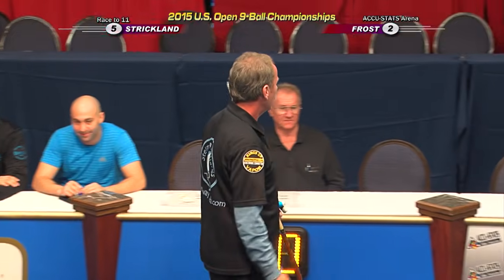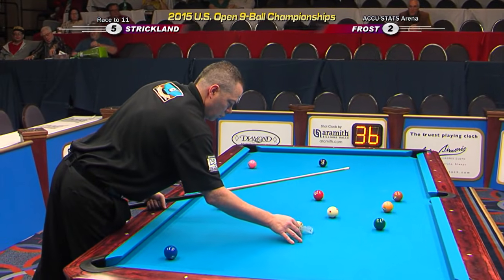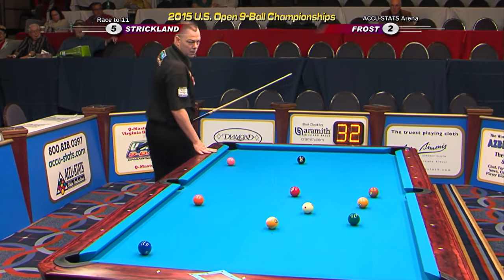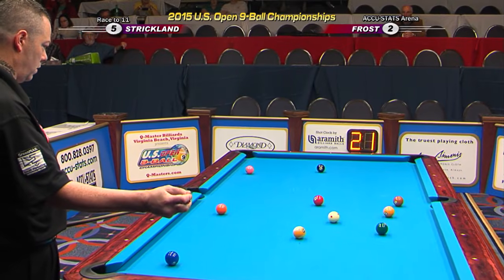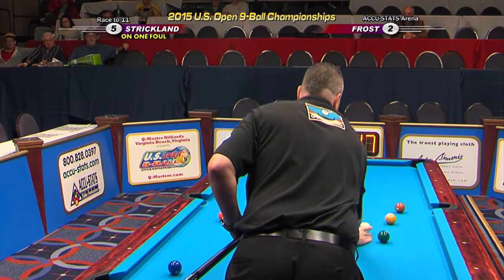Frost comes to the table with a nice open layout, ball in hand. And the speed made all the difference there. The balls aren't cluttered, they're apart. Well, he had a lot of draw on the cue ball, too. That took some of the speed out of what impacted the rack. Scott Frost, originally from Des Moines, Iowa, now lives in Phoenix, Arizona.